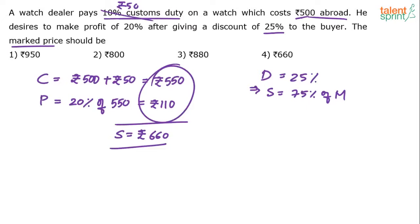So basically selling price is nothing but marked price minus discount. And discount should always be measured on the mark price. Remember, profit and loss have to be measured on the cost price and the discount has to be measured on the mark price. So 25% of mark price has to be discounted. Now we know that the selling price is 660, so just substitute this here. So 660 is going to be 75%, 3/4 of the mark price. Upon simplification, you get the final answer as 880.